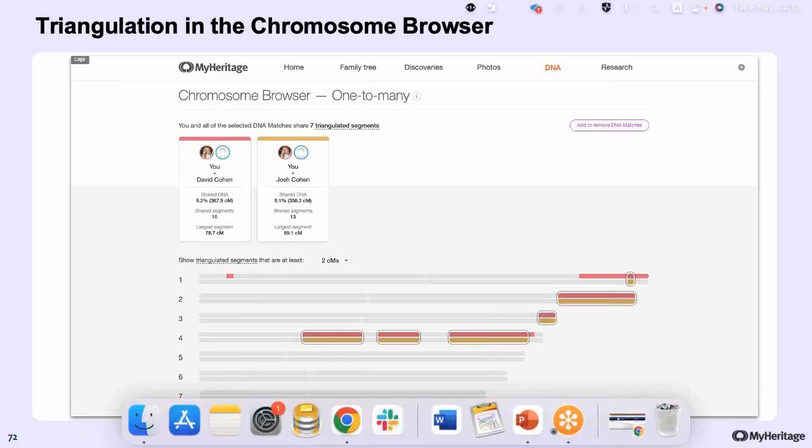Let's go to Linda. She says, I have a small hand-entered tree on MyHeritage. She's wondering, could I delete that and upload a full GEDCOM file that she has? So the short answer is yes, you can upload your GEDCOM file into MyHeritage. You should have it under the family tree menu on your website, in the drop-down. You can select to import a file and get it from other locations if you've built it somewhere else. So yes, you can do that. Yeah, very good. Thank you.